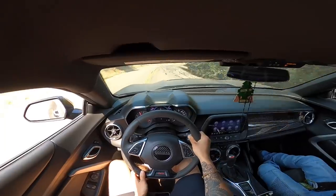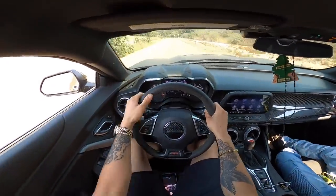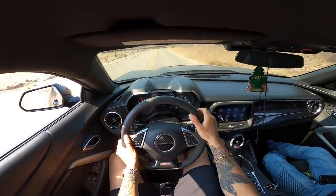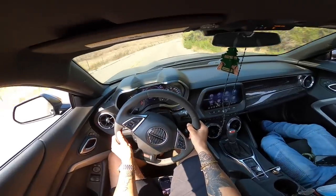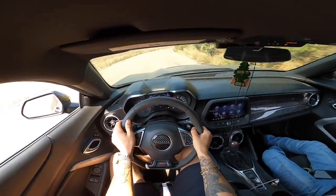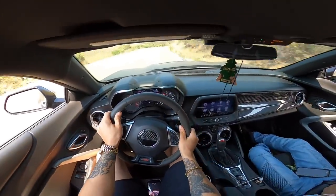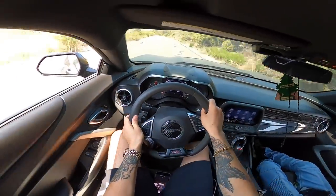Damn, this shit's like butter, bro. Oh yeah. And I'm going light too, bro. And this is just like nothing. Barely even moving the steering wheel. This is just taking these turns like nothing. In my car, I'd have the steering wheel way over here right now.